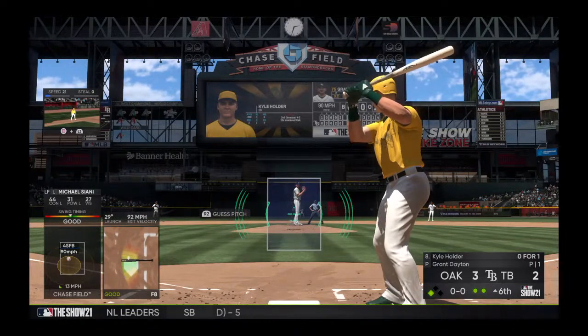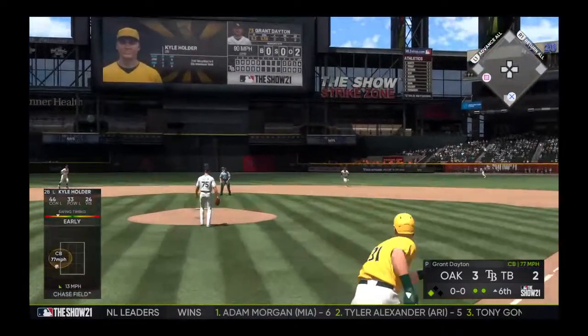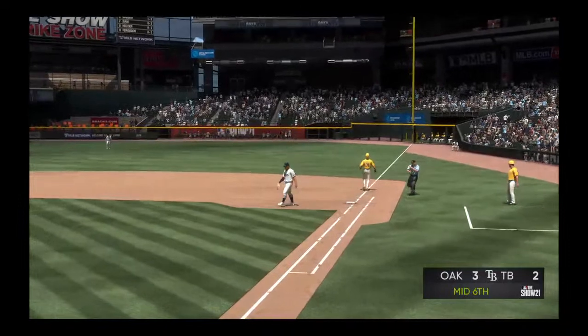Digging in will be Kyle Holder. He was given a free pass via the intentional walk last time. And he puts it on the ground to second. Throw in time, and the side is retired.